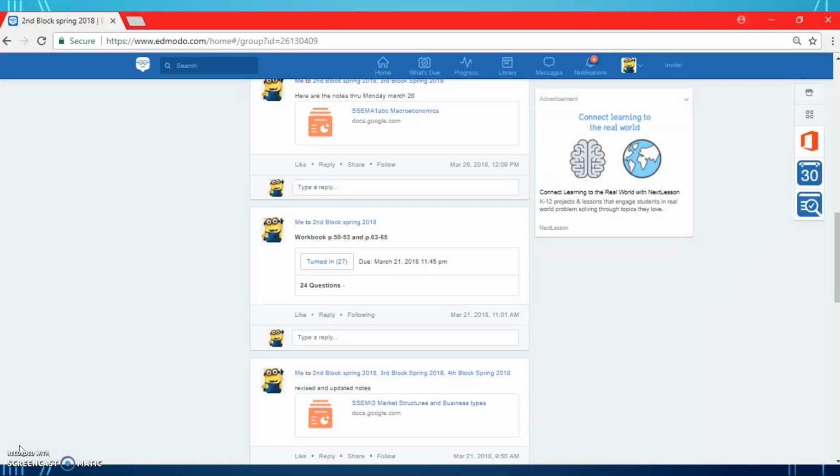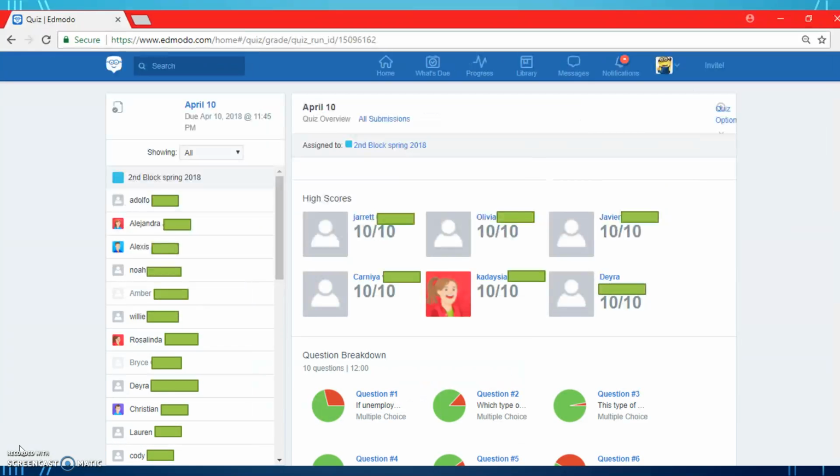Here you can see probably my favorite thing in the whole screenshot gallery. In the middle of the page, you see the workbook page 50 to 53 and 63 to 65. This goes back to that day where we were looking for a way to automate a process, take some busy work away from the teacher, and it really is awesome to see that he's still using that to this day.